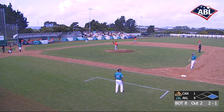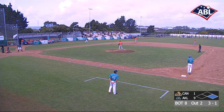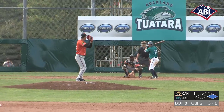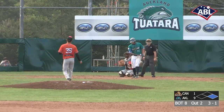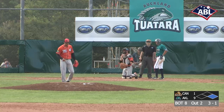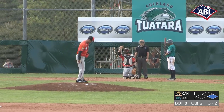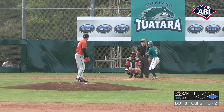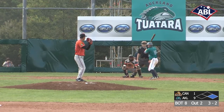That fastball taken up out of the zone. 3-1 the count, the hitter's count in his favor. It's a pretty good situation for Richards to try and cement his place in this Tuatara lineup. And he swings through a fastball high in the zone. That's the kind of swing you want to take at 3-1. You don't want to get cheated. A little bit elevated fastball, but he took a mighty hack on that, as you want to do in a 3-1 count. So the count is full now with 2 outs in the bottom of the 8th.